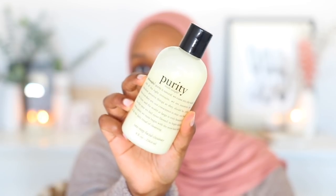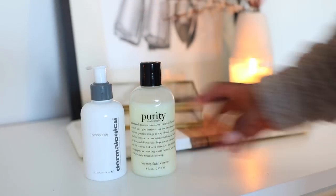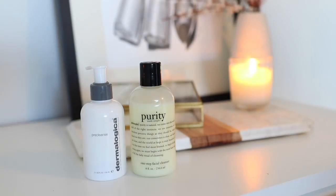This is the Purity Made Simple One-Step Facial Cleanser by Philosophy. This is a cleanser that I have been using on and off for nearly 6 years now. It is truly one of the best. So I absolutely love this one. Now, as I mentioned, skin concerns. You can also use cleansers in this step that have to do with acne or acne-prone skin, if you have oily skin, anything like that.